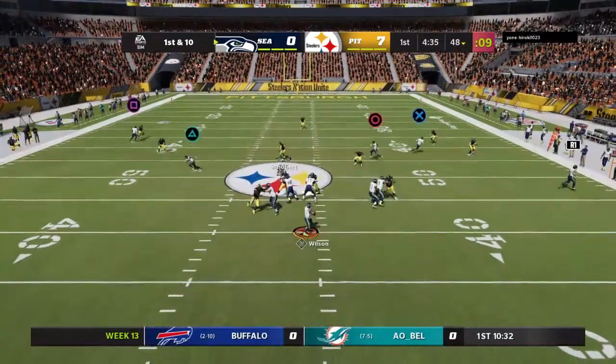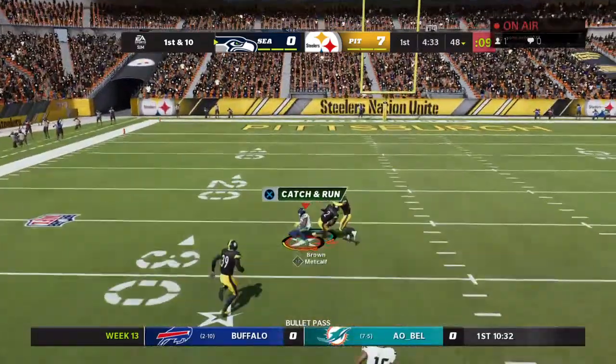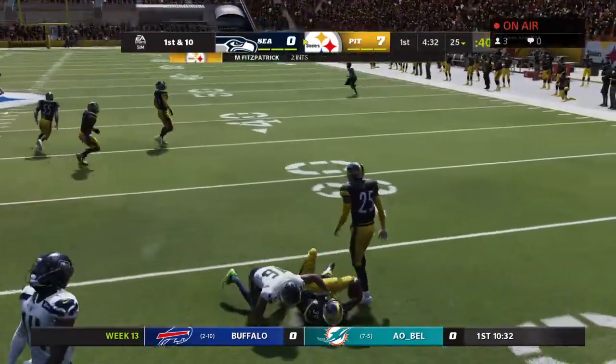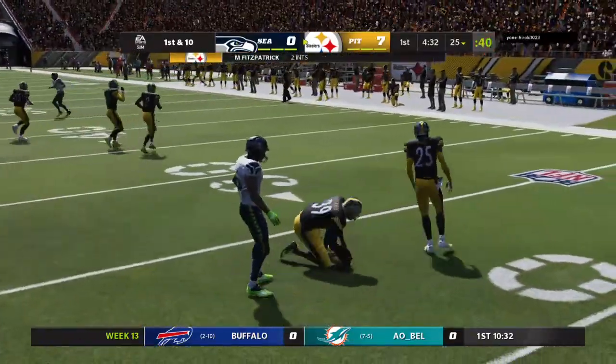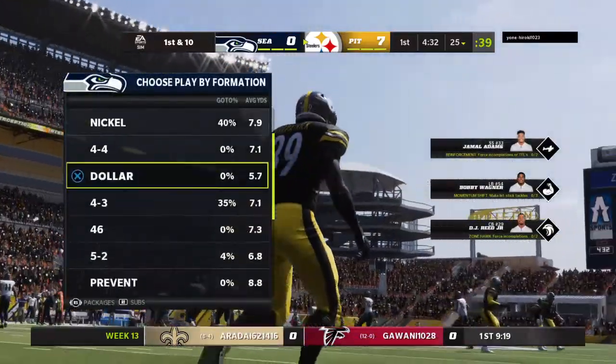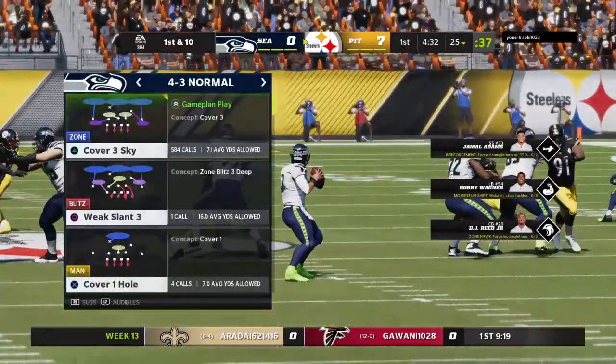To throw is Wilson, into a sea of defenders and intercepted. Picked up by Minkah Fitzpatrick. And the Steelers are going to take over once again at their own 25-yard line.